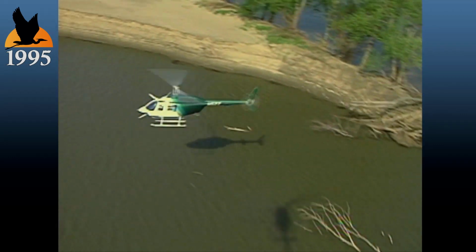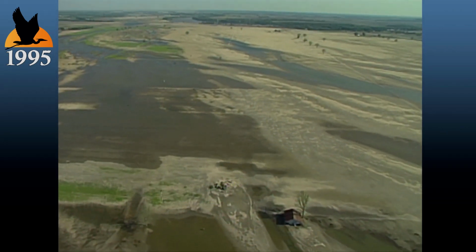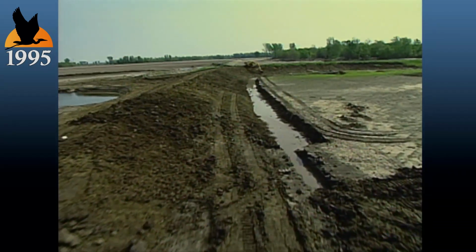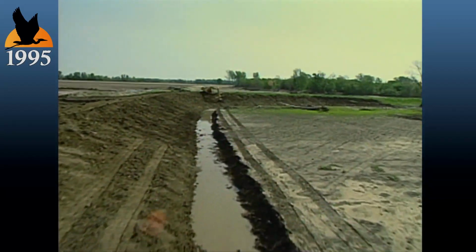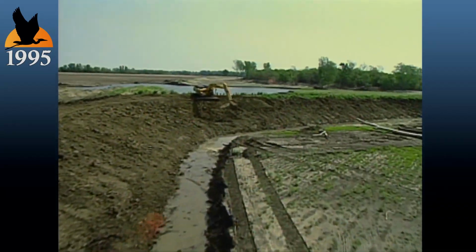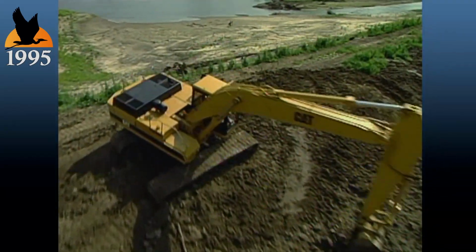And not only are we looking at the bird community associated with this, but we're also looking at the impacts of the basin. How are these changing vegetatively? How are the levees being put in? Where are they being put in? We're able to sort of come back a little bit with aerial surveys and look at a larger, more of a landscape view as opposed to just a site-specific look.